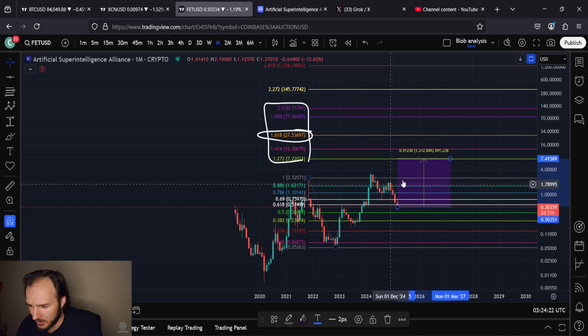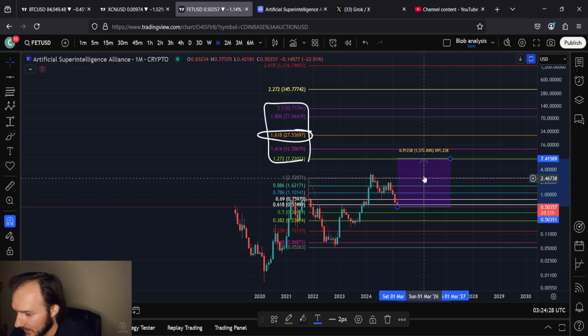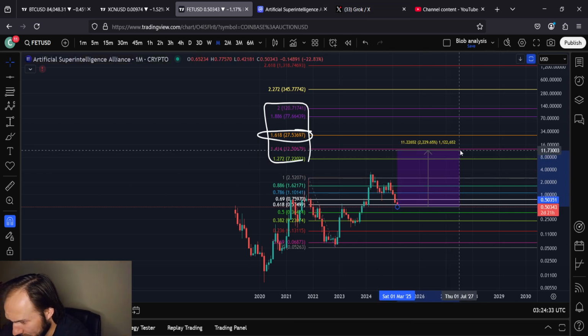It's been hurt with the merge and there's all this kind of stuff, whatever, but I think it's shaped up. There's a lot of positive narratives going on around Fetch AI, Artificial Superintelligence Alliance. We'll see. And the tokenomics aren't bad. We'll see. The project's not bad.